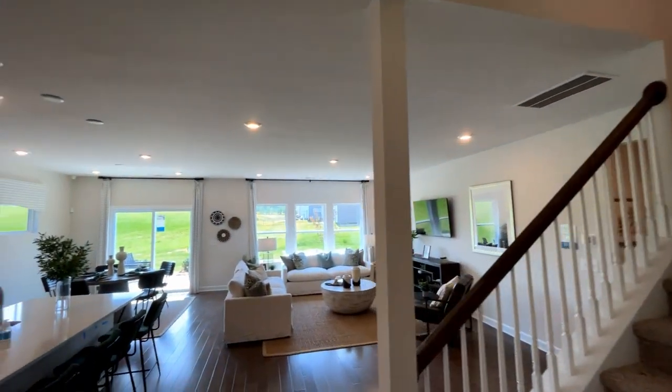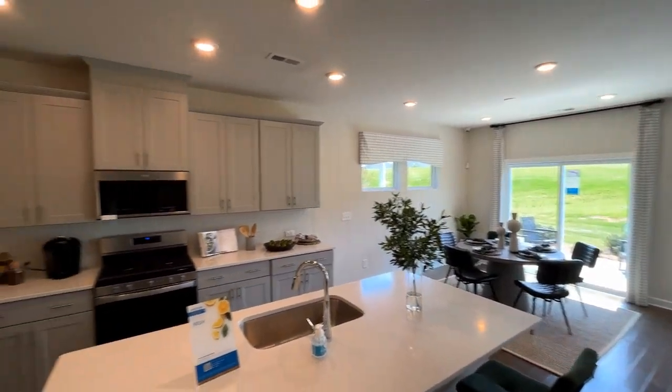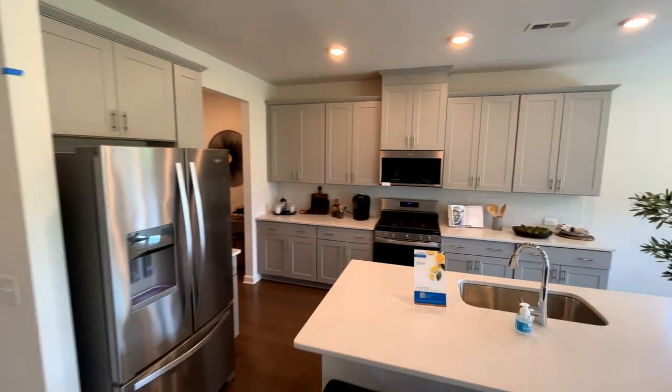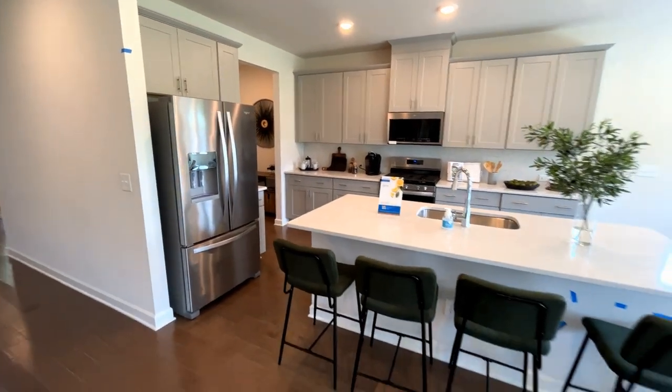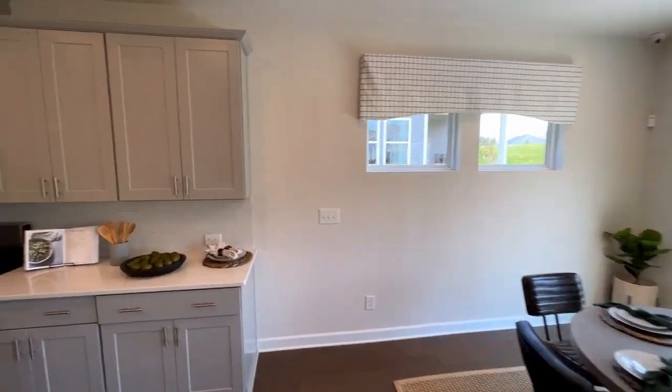$460,000. But that is given that in the city of Charlotte, you could easily pay this price or just under this price for a townhome with less than 2,000 square feet. Now, let's check out the rest of this home tour.